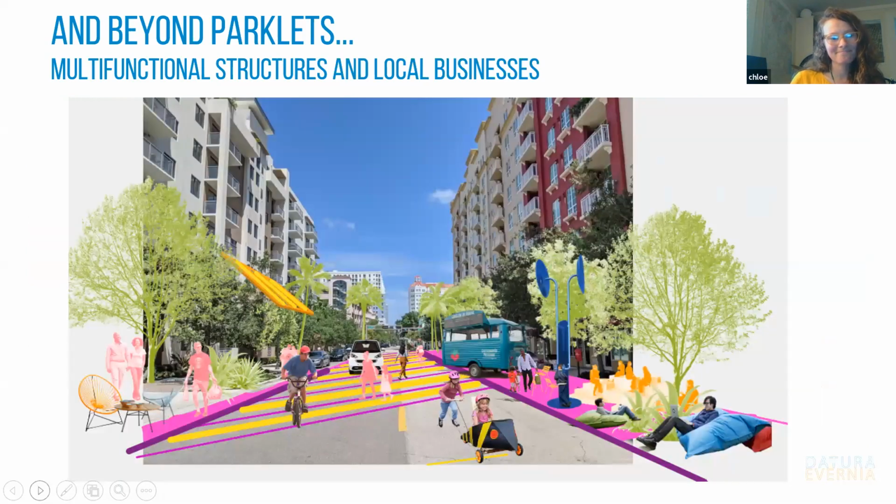Next slide, please. And this is an example of that corridor we were just looking at, the block between Quadrille and Dixie on Evernia, and what that could look like, all of the different possibilities of these movable seating structures, bringing in food kiosks to the space. And if you look closely, there is still parking on the northern side. So it's possible to really get a good balance of both parking and these new spaces incorporated in whatever way works best. Next slide, please.